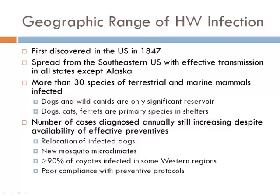In the western United States, in some populations of coyotes, over 90% are infected with heartworms and are capable of transmitting infection. And this is probably what is going to prevent the eradication of heartworm from ever being a feasible ideal. And then probably the most important reason is that we have poor compliance with preventive protocols.